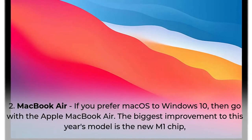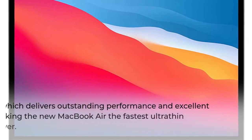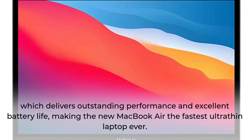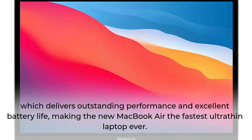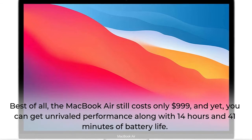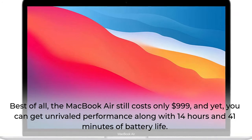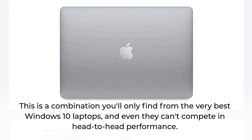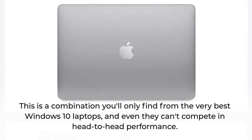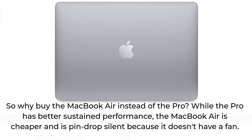2. MacBook Air. If you prefer macOS to Windows 10, then go with the Apple MacBook Air. The biggest improvement to this year's model is the new M1 chip, which delivers outstanding performance and excellent battery life, making the new MacBook Air the fastest ultra-thin laptop ever. Best of all, the MacBook Air still costs only $999, and yet you can get unrivaled performance along with 14 hours and 41 minutes of battery life. This is a combination you'll only find from the very best Windows 10 laptops, and even they can't compete in head-to-head performance. So why buy the MacBook Air instead of the Pro?